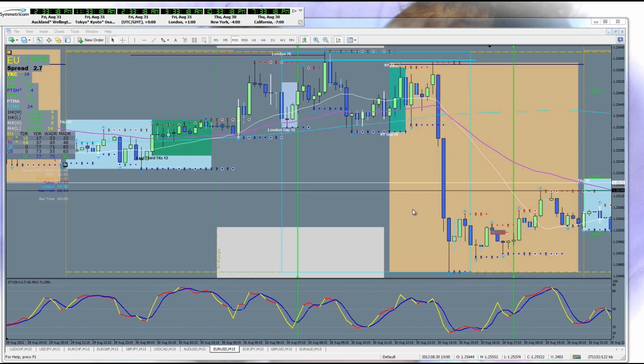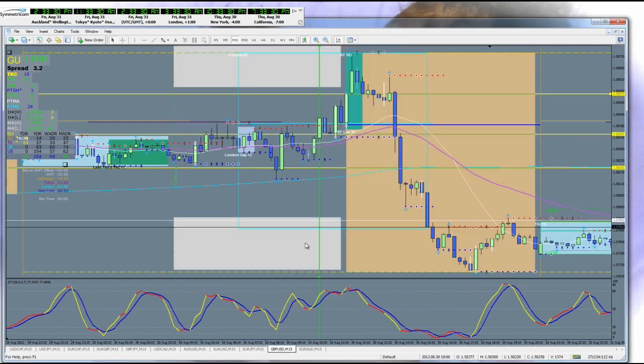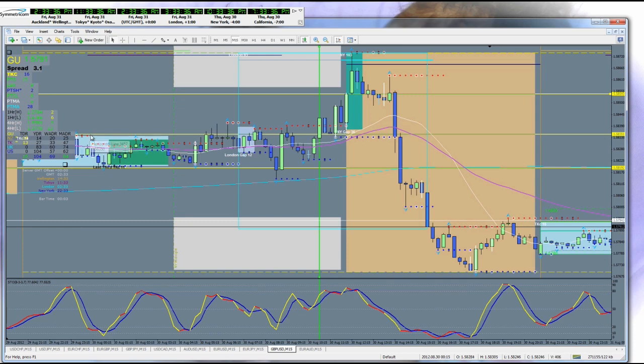So let's just look at today, and I'm going to show you a couple of different trades from a couple of different charts. First of all, let's go to the pound. On the pound dollar today, what I want you to pay attention to is what I call my Tokyo channel, and there's a pattern that develops that you want to start looking for.